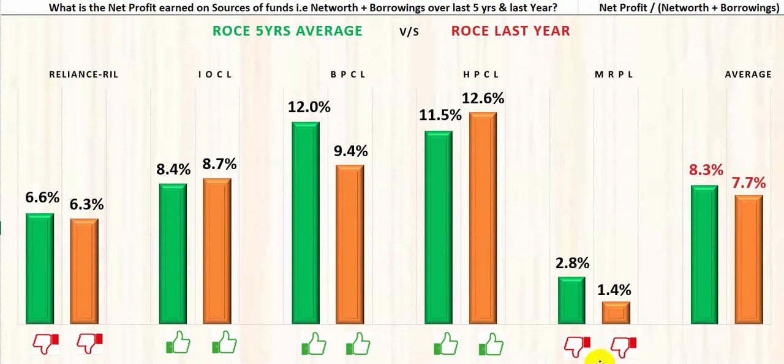RIL and MRPL both were giving very low returns on the total capital employed. Reliance was giving a return of just 6.6% on capital employed over the last 5 years on average. In 2019, the return was 6.3%, so it is very near to its average. IOCL's return on capital employed in the last 5 years was 8.4%, above the average. BPCL was also giving a good profit of 12%, a double-digit return. HPCL also generated a good profit of 11.5% on 5 years average.